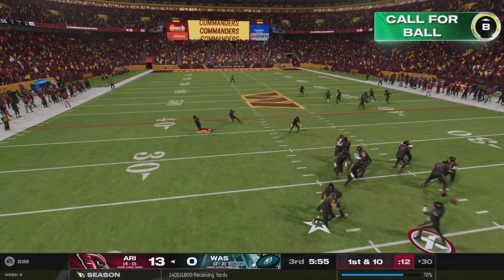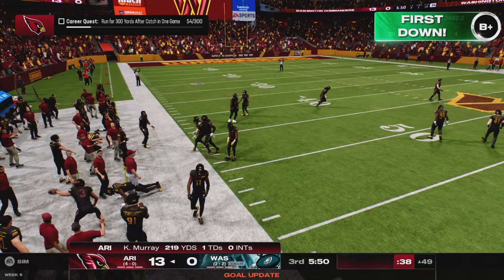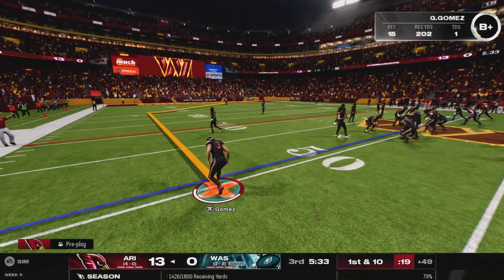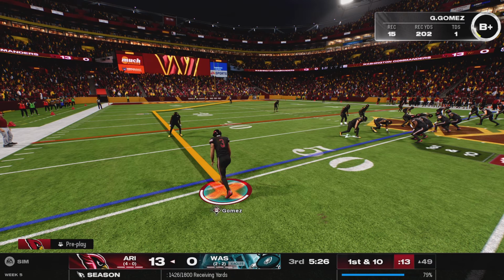Throwing to start the drive. Murray. He finds his man, complete. It's Gomez. And he'll take this to the other side of midfield before going out of bounds. He continues to be a thorn in the side of this defense. That last catch is going to put him over 200 yards receiving now for the ball game.